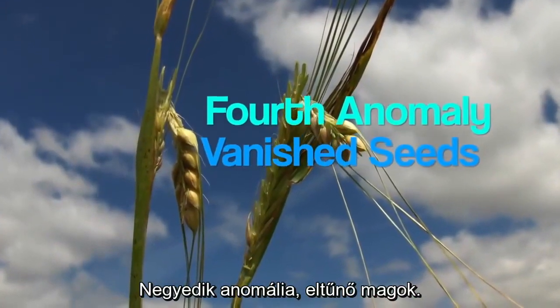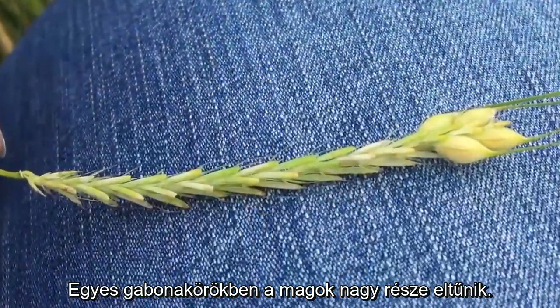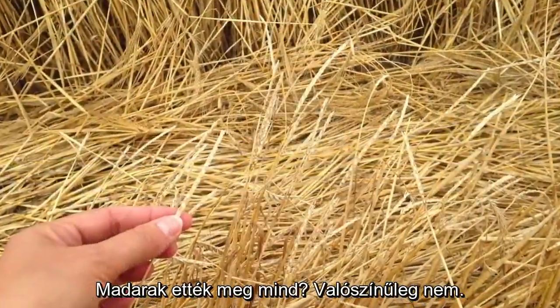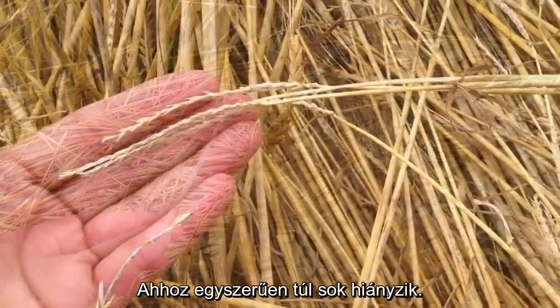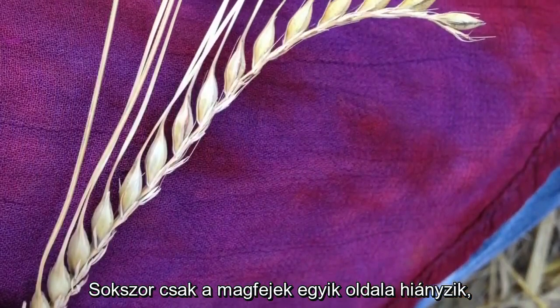Fourth anomaly, vanished seeds. In some formations, the majority of the seeds have disappeared. Were they eaten by birds? Probably not. There are simply too many missing, or just on one side of the seed head, which is weird.